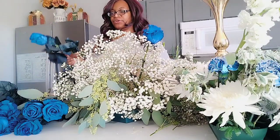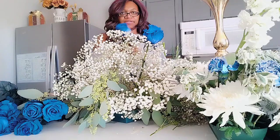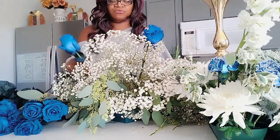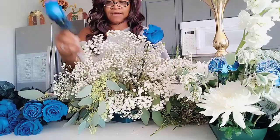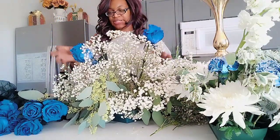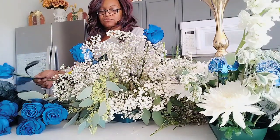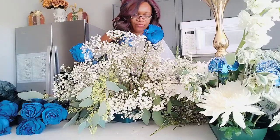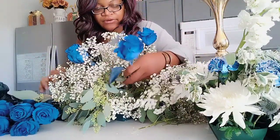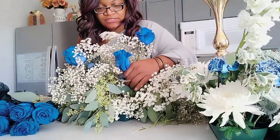And if you're doing the same idea with a cloud of baby's breath and you're sticking roses into the arrangement, I'm just going to place them into a little round shape. Okay, so more for this front end right here. Wherever I'm seeing spaces of baby's breath, I'm just going to add my roses in there.